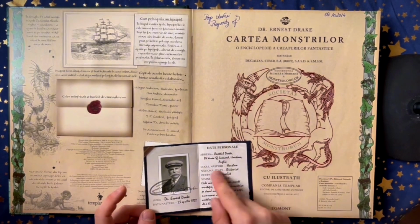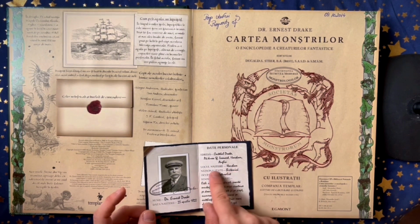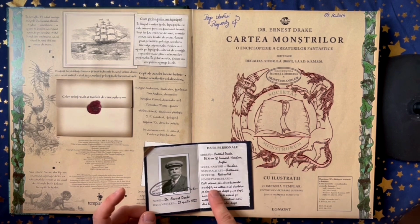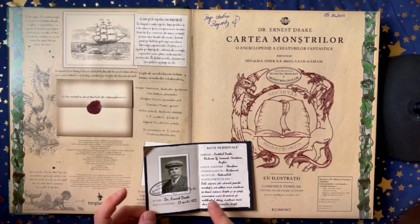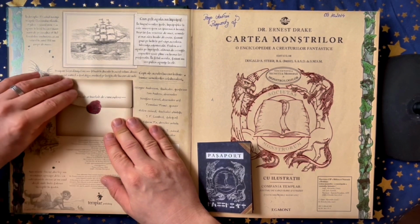So here we have personal details, address, Drake Castle, St. Leonard's Forest, Horsham, England, date and place of birth, nationality British, occupation naturalist, and particular signs like brown eyes, gray hair. He has a mustache, some small scars, I forgot how they are called, on the hand and on his chest. Burning traces on his arm, obviously from dragons. We know Dr. Ernest Drake from the dragons, and he was born on 23rd of April 1822. It's very nicely done. Here we have the ones that are not afraid and they are thirsty for knowledge.